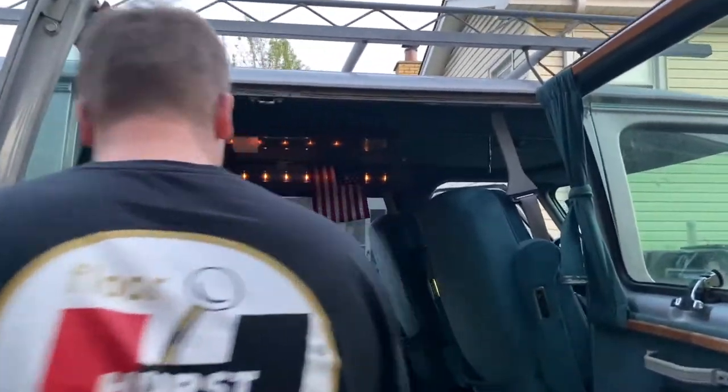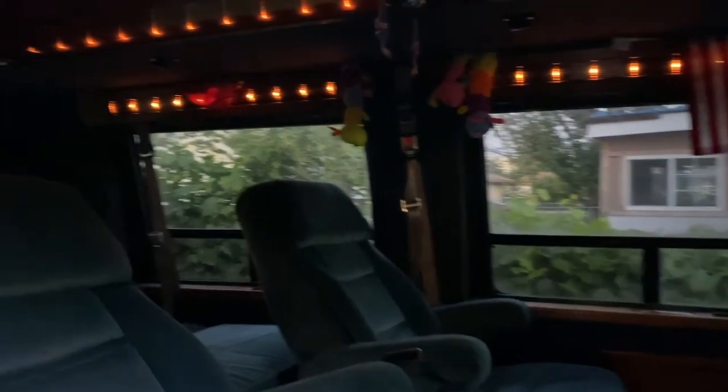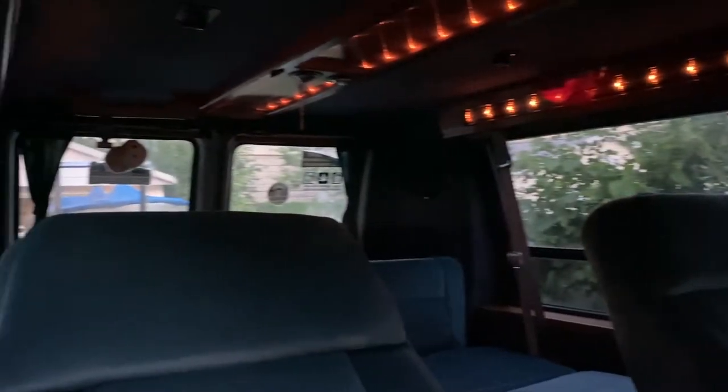Features of the custom interior. That's all you, Tom. Like this roof grouping right here. Yeah. Custom fender flares.